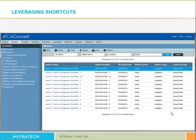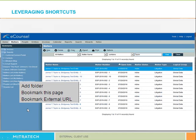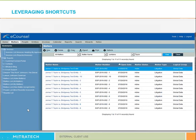So here is a standard page. And now by right-clicking in the bookmarks pane, this menu is brought up. And so you can see I can add a folder like you see at the top there, my invoices folder, which I have used to hold bookmarks to invoices awaiting my approval and a list of rejected invoices as well, quickly accessible from the Matters page.